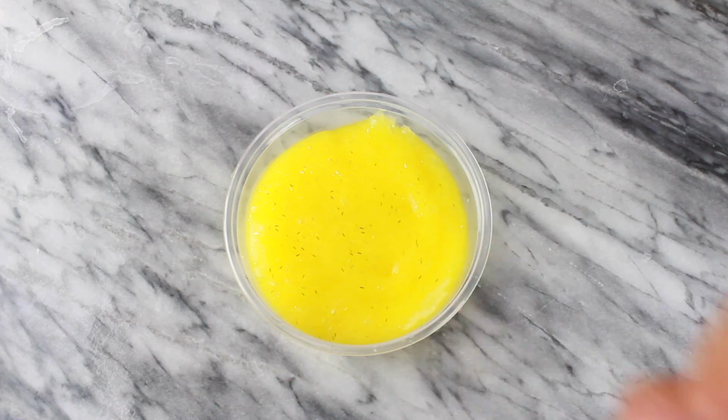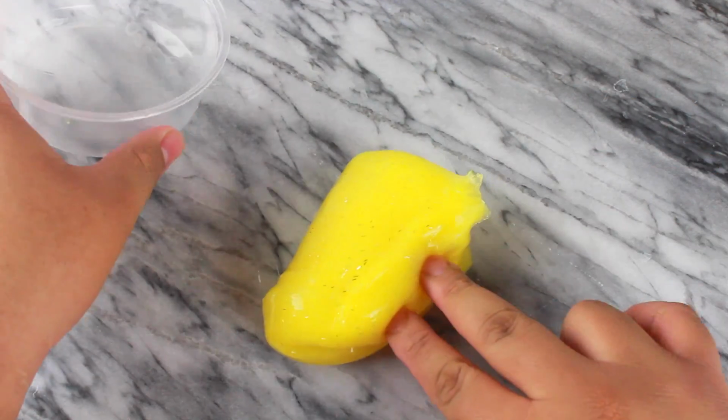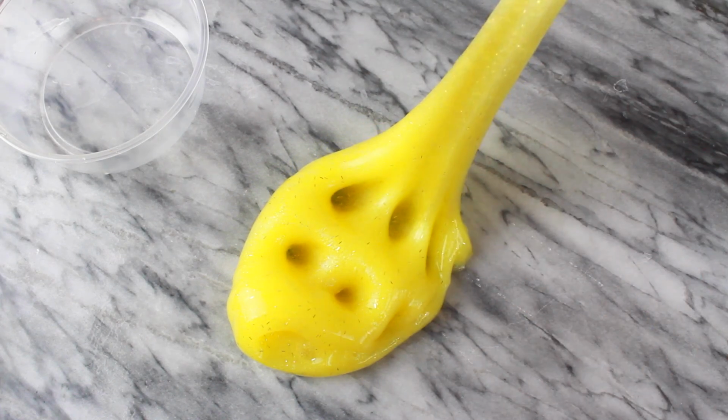And like magic, we have a perfectly activated slime. I did leave this one a little bit sticky because we're going to be adding in a bunch of add-ins, and so you're going to want to make sure that you leave it a little sticky so that they will stay in and they won't fall out.